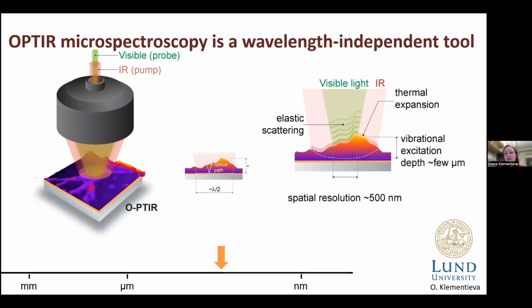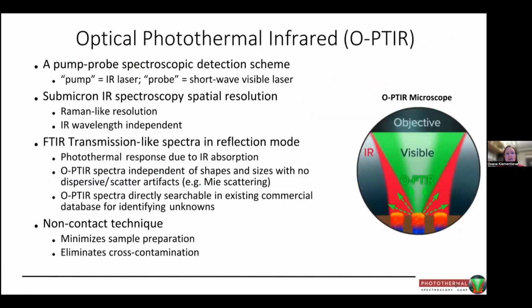However, instead of detecting infrared, we detect scattering light of the green laser, and that makes spatial resolution constant, about 500 nanometers, depending on the type of laser used. In our case, we use a green laser because it's less toxic for tissue. So having that, we achieve sub-micron resolution, and that opens extremely novel opportunities.